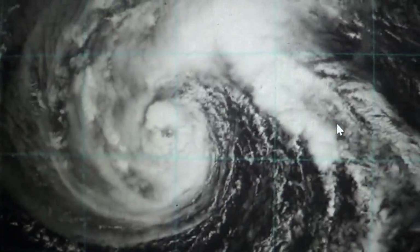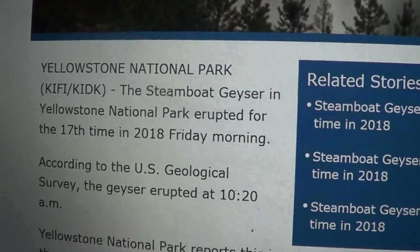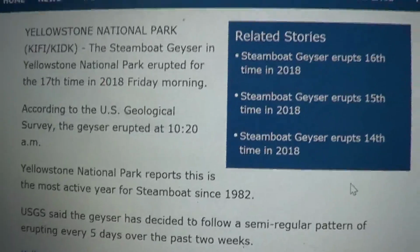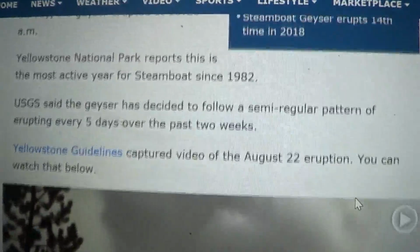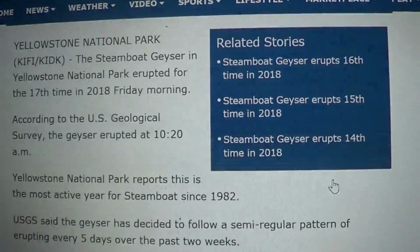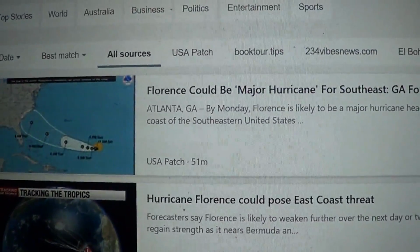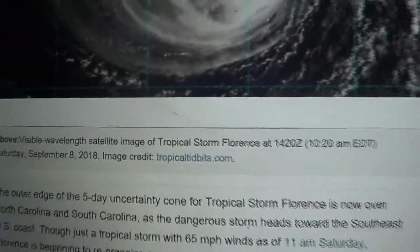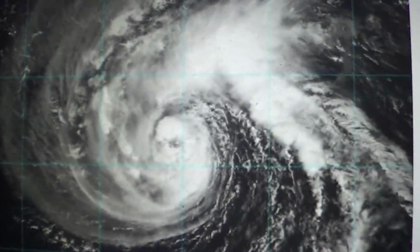I just realized, 10:20 a.m. Eastern Daylight Time. Of course, this was 10:20 a.m. Wyoming time, which is Mountain Daylight Time, I think they call it in Wyoming. And the picture here is the eruption of Steamboat from the 22nd of August. So yeah, that just rang a bell. The time, 10:20. 10:20 eruption of Steamboat, and a 10:20 image of Tropical Storm Florence on September 8, 2018, the day after the Steamboat erupted. Interesting.